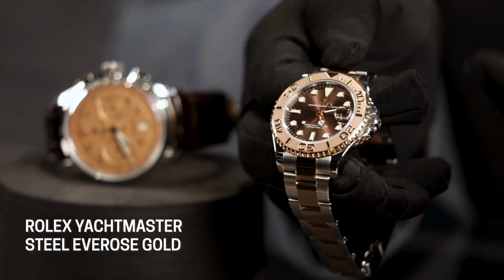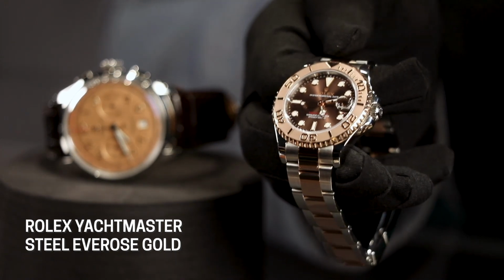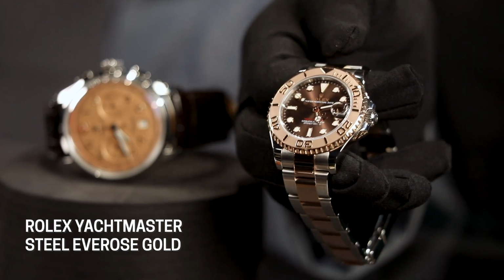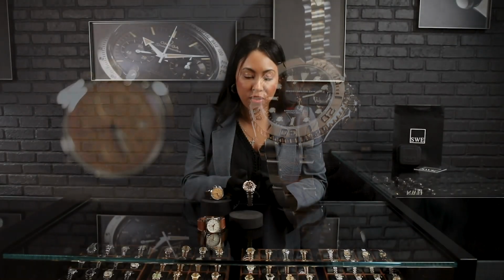So I think that it's a very comfortable size for someone who wants a sports watch from Rolex, but they don't want to go oversized. They don't want to be in a 40 or 41 with some of the other sport models. But also if you're a lady and you want to wear something that has a little more of a bold look, but not too thick of a case, this is the perfect watch for you.